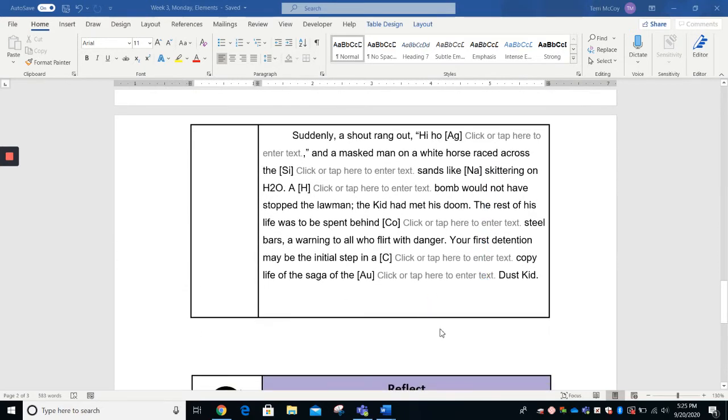Suddenly, a shout rang out, "Hi-ho, Silver!" A masked man on a white horse raced across the silicon sands like sodium skittering on H2O. What does the H2O mean again? That's right, it's water. A hydrogen bomb would not have stopped the lawman. The kid had met his doom. The rest of his life was to be spent behind cobalt steel bars, a warning to all who flirt with danger. Your first detention may be the initial step in a carbon copy life of the saga of the Gold Dust Kid.